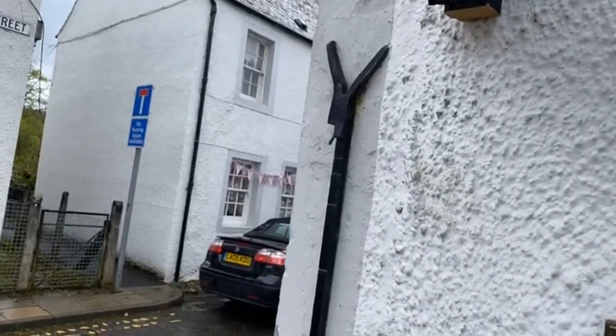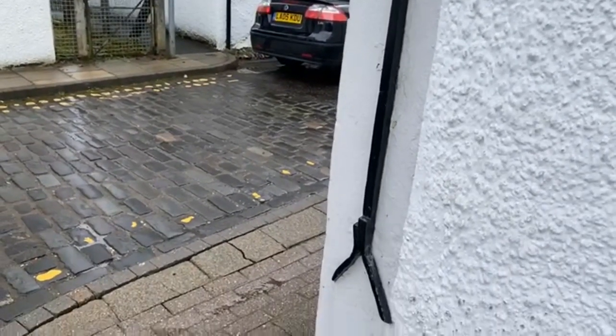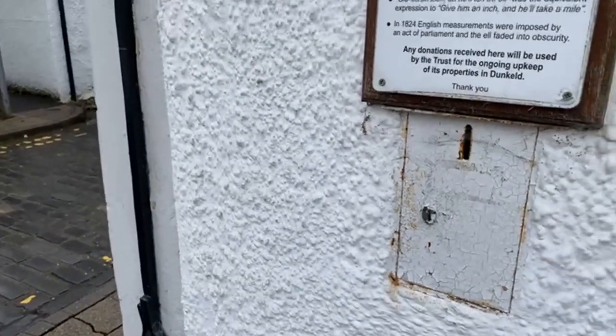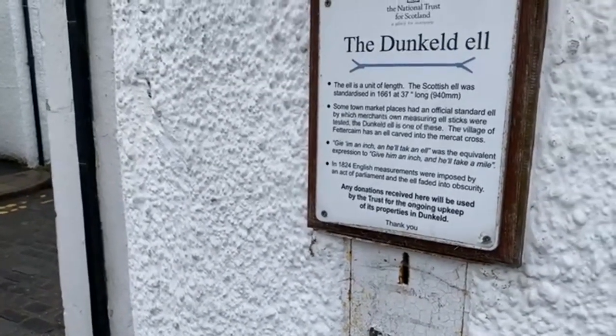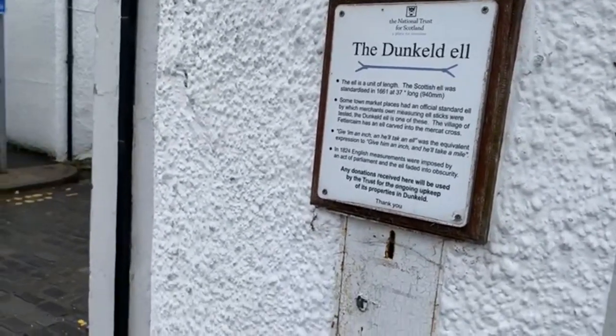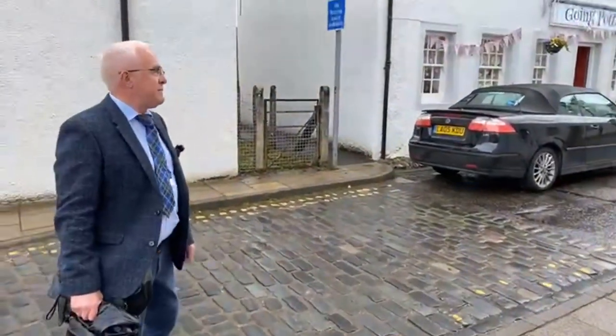We say, if you give them an inch, he'll take a mile. And the Scottish one was, give him an inch and he'll take an ell, which is the equivalent of give him an inch and he'll take a mile. So the Scottish measurements got subverted or taken off back in the 1820s when we started to standardise throughout the whole of the United Kingdom.